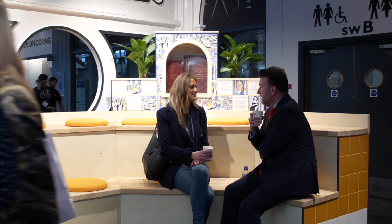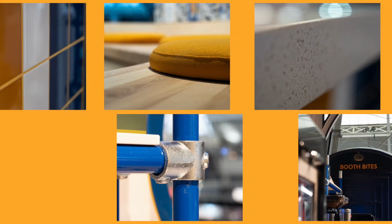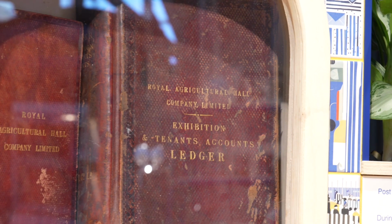Seeing how people maybe notice the details on the bar, the slightly playful colours we've used, the yellow grout, begin to question and explore some of the tiles behind me, discovering the history of the BDC. So it'd be amazing to see how people adopt the space, and I think it will become a really important space for the BDC.